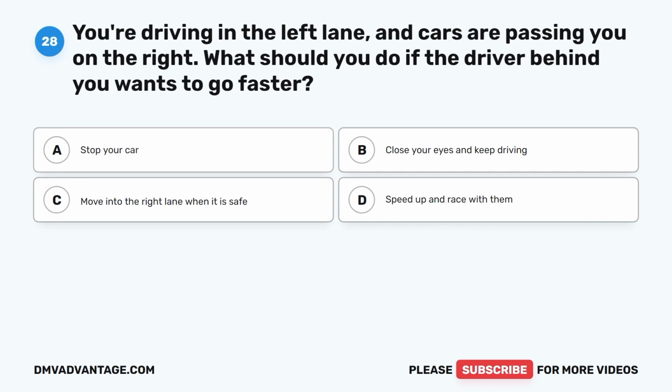Question 28. You're driving in the left lane and cars are passing you on the right. What should you do if the driver behind you wants to go faster? A. Stop your car. B. Close your eyes and keep driving. C. Move into the right lane when it is safe. D. Speed up and race with them.